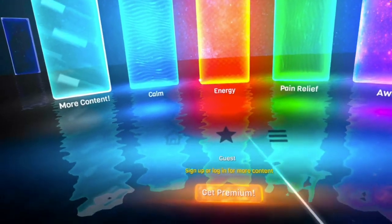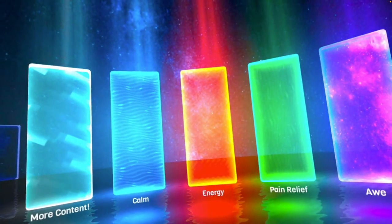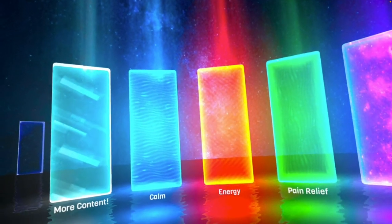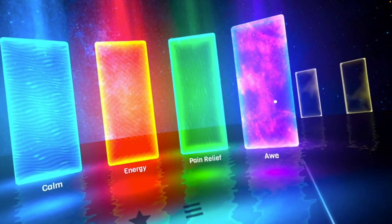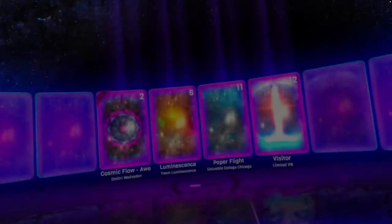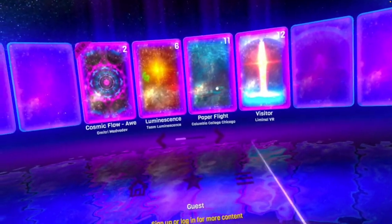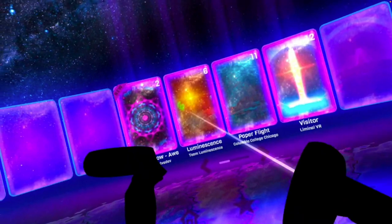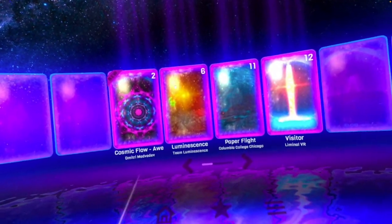Okay, so here's a set of categories. Like I said, this app is free to try. There's content that is free to use, but it rotates on a periodic basis. So I am using the free version. Let's try this. Again, I'm pointing and pressing with the trigger, and you can use either controller. Right now my right controller is the primary, but if I press the trigger on the left controller, it switches to the primary controller. So you have that option.